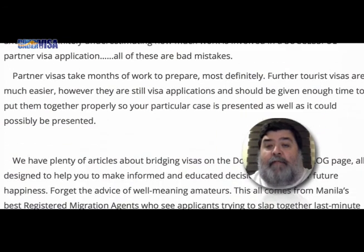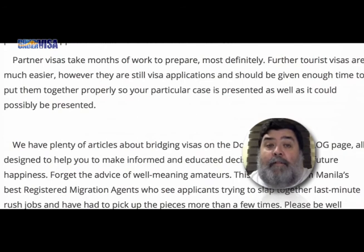In fact, your future happiness does depend on it, which means that there's no time to be casual about it, getting distracted or waiting until the last minute, and most definitely underestimating how much work is involved in a successful partner visa application. All of these are bad mistakes. Now, partner visas take months to prepare, most definitely. Further, tourist visas are much easier, however they are still visa applications and should be given enough time to put them together properly so your particular case is presented as well as it could possibly be presented.